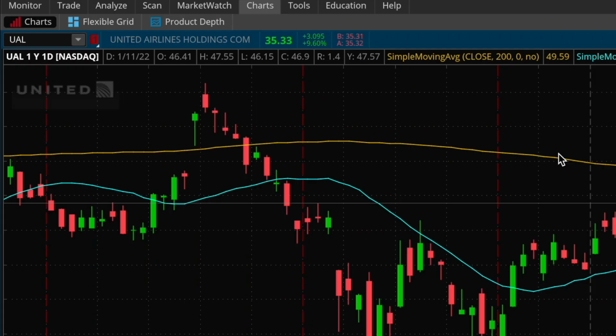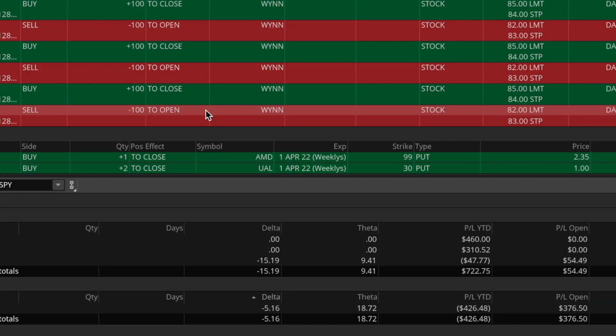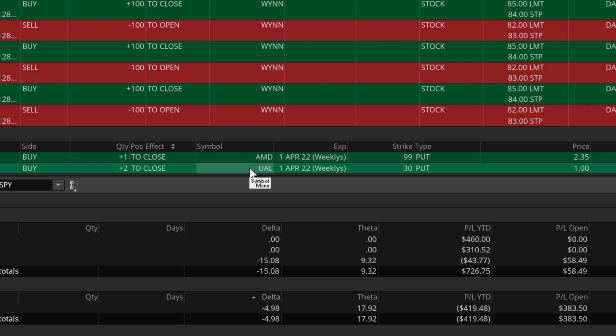And as a result, if you come back to the monitor tab, a bit earlier today, that's when my GTC closing orders for this UAL trade got executed, and I was taken out of the trade for a debit of $1 per contract. I did adjust my price on this closing order a little bit. Originally it was 95 cents, but I changed it to $1 just because this stock bounced so hard today and I wanted to get out and book those profits.